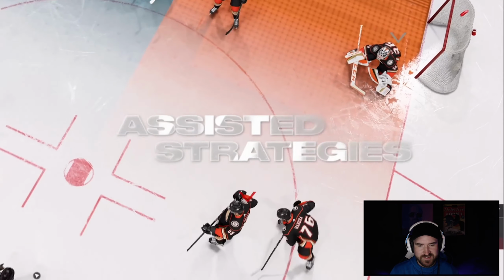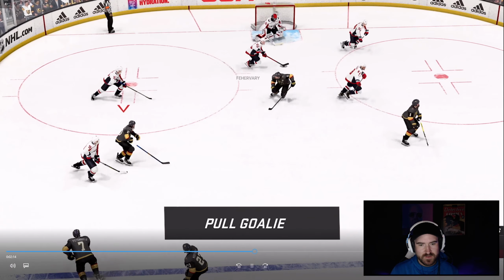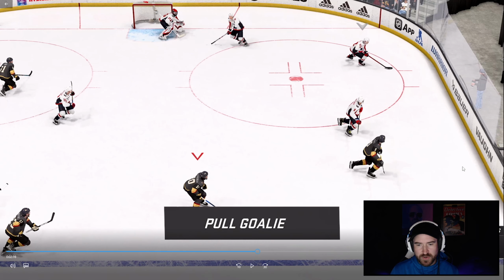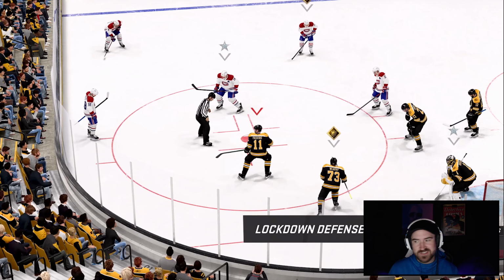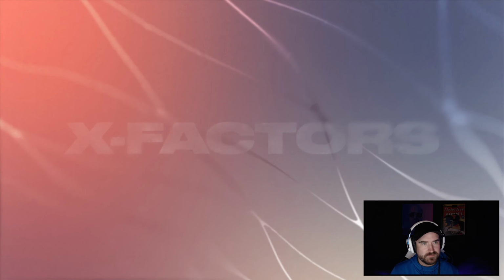We also added a new feature this year called Assisted Strategies. This is great. I love that. It watches the game and lets you know when there's an opportunity for your strategy. Super cool. It's like, hey, do you want to pull your goalie? And you're like, yeah, I guess so. I'm down a goal, right? So you don't have to try and find the buttons. Shift on the fly and give you a better chance to either get back into or finish the game.